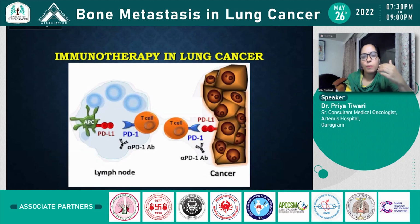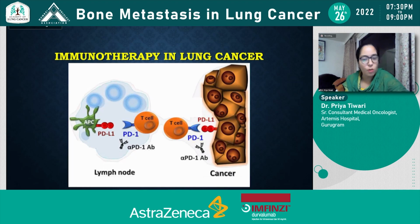Now, talking about immunotherapy, when the cancer progresses, it causes immunosuppression in the body. How does it do it? There are immune cells, the T cells, which are trying to kill these tumor cells. So cancer expresses certain molecules called PD-L1 ligands, and they bind to the receptor PD-1 on the T cells. By binding these, there is an inhibition of T cell activity. This mechanism is very important because as the cancer grows and progresses, it causes suppression of the T cell immunity, which is actually taking care of these cancer cells.